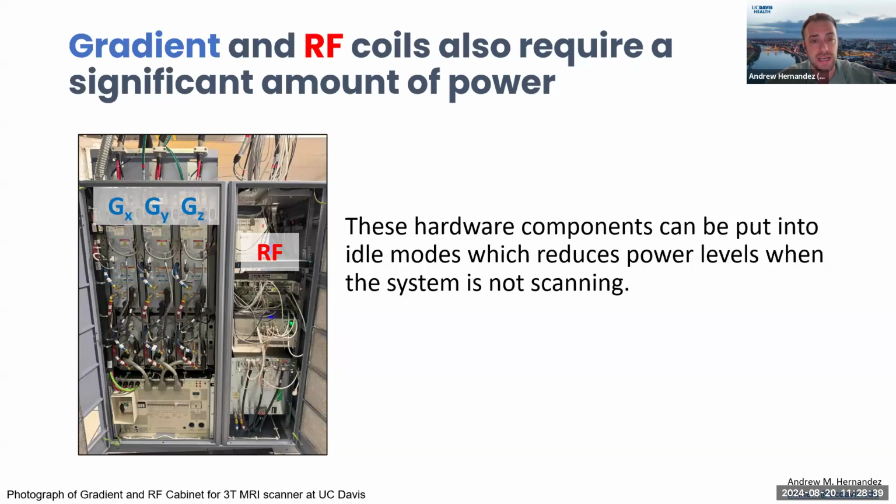And then on the right-hand side is the RF. That's used for both transmitting and receiving those RF signals. And when we're not actively scanning, these hardware components can actually be put into reduced power levels. And we'll show those in some of the low power profiles in some subsequent slides. Next.